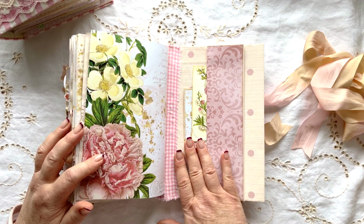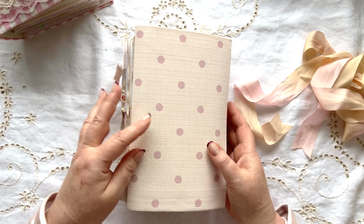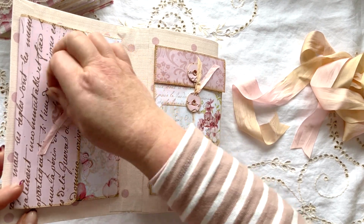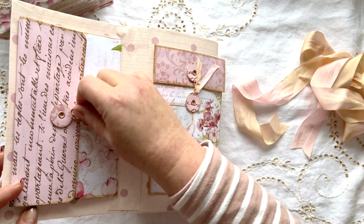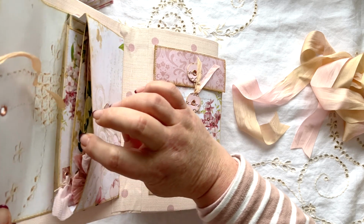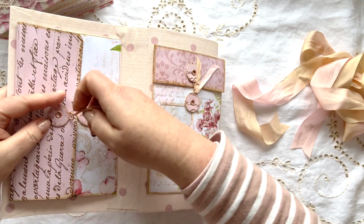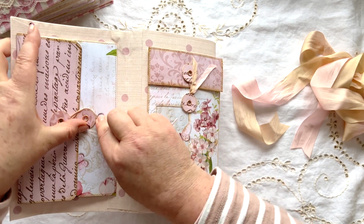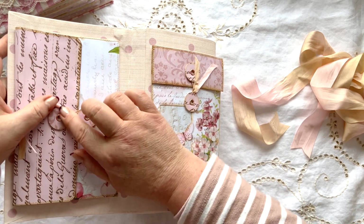Okay, so this is the back, and then we have this bit over here, and this flips out. You've got your pouch there that we made together, and you can store lots of goodies in there, and there are goodies in there. All right, and you can rearrange wherever you want your ephemera to go. So this is just where I've put it, but you can put it wherever you want or take some out.